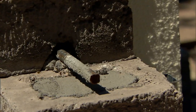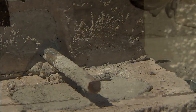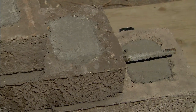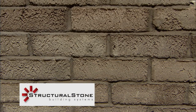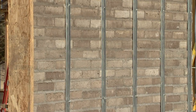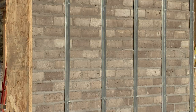Additional bars, known as bond beams, are placed horizontally between courses of stone. High-test concrete is then poured into the cores, creating a solid, high-strength steel-reinforced concrete wall system. The completed wall is then sealed with a clear, eco-friendly compound which waterproofs the mortar joints. During the course of construction, appropriate anchors are placed in the walls to allow the attachment of a channel beam to hold the plasterboard and large bolts to anchor interior walls.